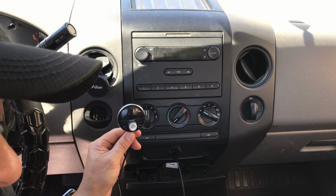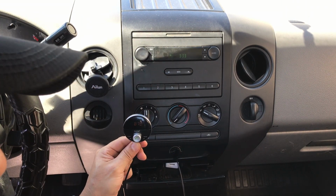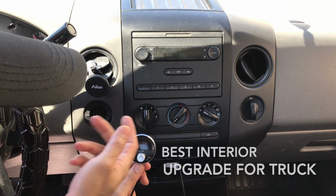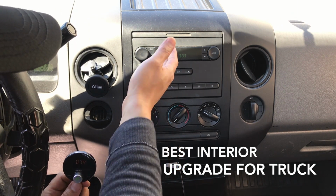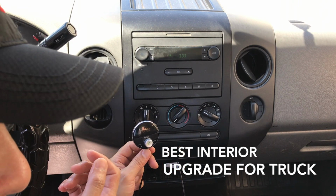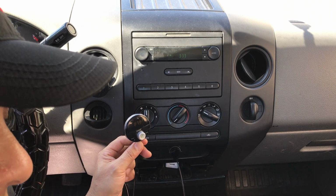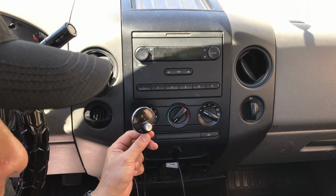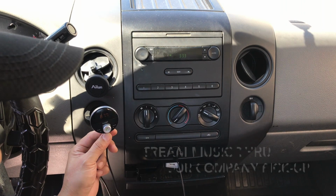So this is how easy it is to add Bluetooth function to your Ford F-150 pickup truck factory radio. Simply connect my device to your cigarette lighter and match the radio station to 87.9 and you're ready to go. You're ready to enjoy all your smartphone features right through this Ford F-150 factory radio. As easy as it can be to add Bluetooth to this factory radio.